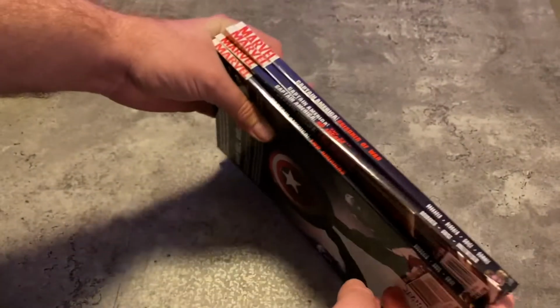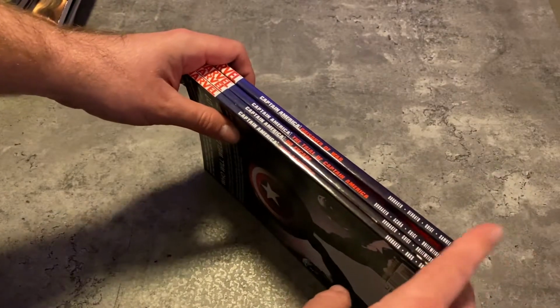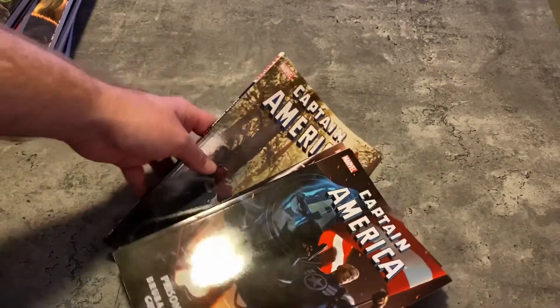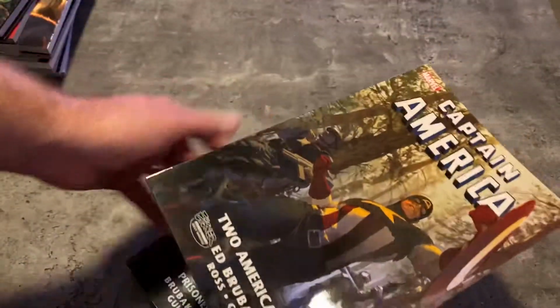So this is the reading order. Unfortunately, they don't have volume numbers on here. I just know what it is because I looked them up and figured it out. So after Captain America, you have The Man with No Face, then you have The Road to Reborn, Captain America Reborn, and then you go with this one.